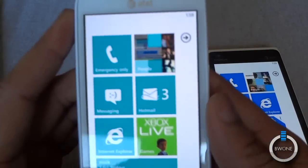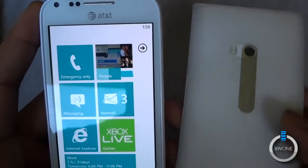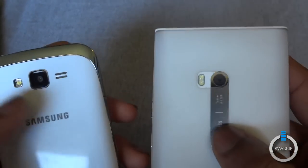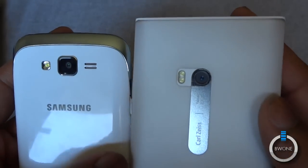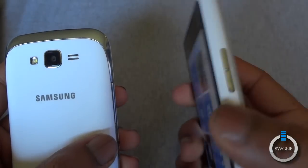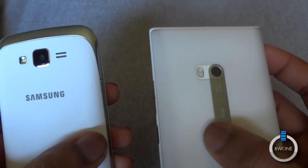This has a 5 megapixel camera versus the Lumia 900's 8 megapixel camera. This also has a dual LED flash versus Samsung Focus's single LED flash. And this has a Carl Zeiss lens. Now, I was a former Nokia N95 user, and the Carl Zeiss lens was like, oh my god, this is amazing on a smartphone. I can't believe it. The quality was amazing. Sadly, I would even have to say my Nokia N95's quality is better than the Lumia 900's.